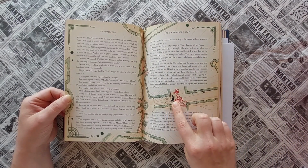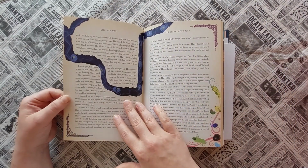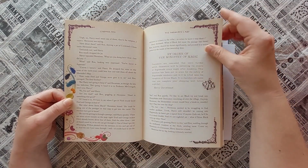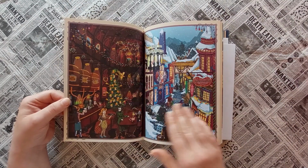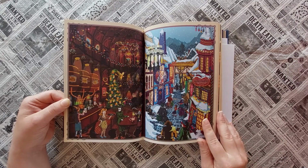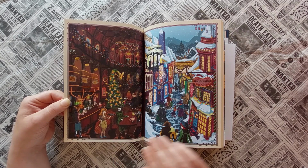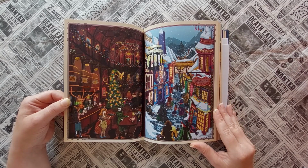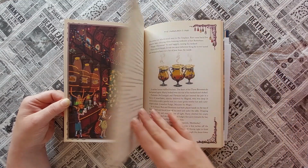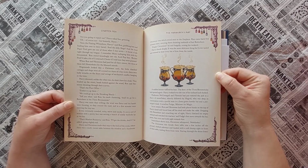Here we have Harry, who's using the secret passage to Honeydukes. Wow. Hogsmeade. Here we have the pub, the Three Broomsticks. Hogsmeade is so great. And here we have Madame Rosmerta, who owns the Three Broomsticks. The Three Broomsticks are famous for their hot butter.